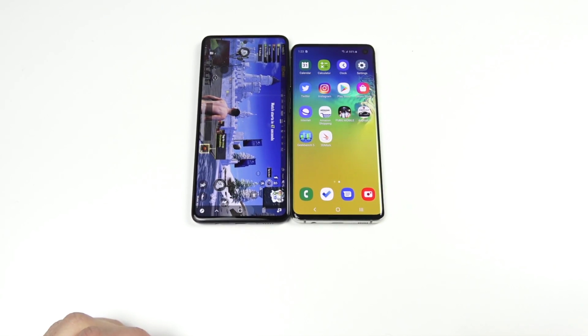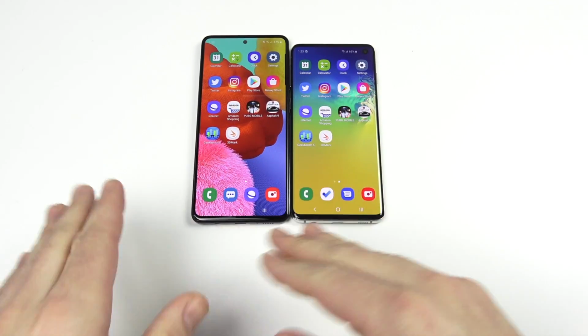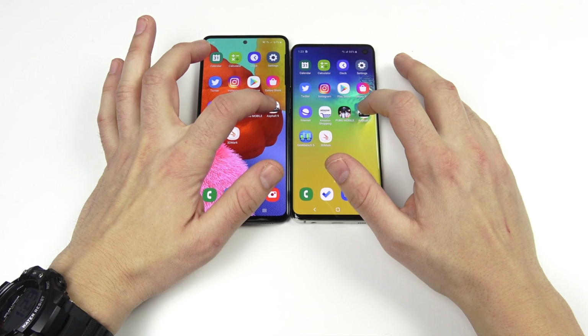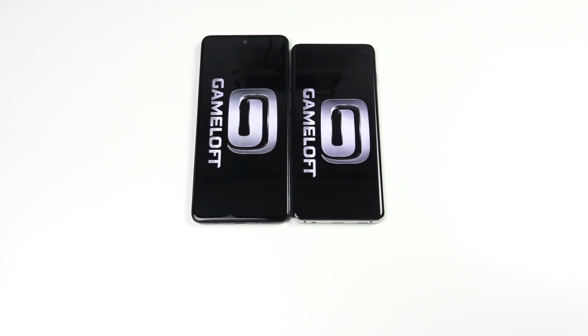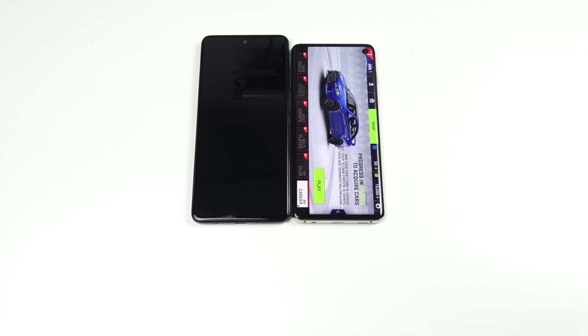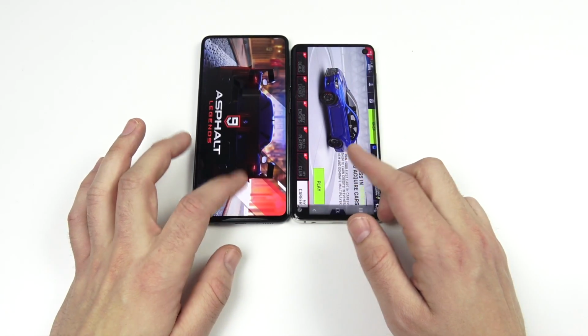So coming out of there, let's go into, I thought that was gonna just not open or close. Actually, that was a little bit of a lag right there on the A51. Let's go into Asphalt 9 and see how long this takes to just load up to get in the game. And you can see that the S10 is definitely in the lead here. We're already in the game on the S10, and we're still waiting here on the A51.